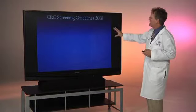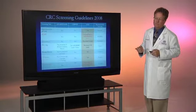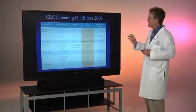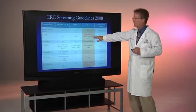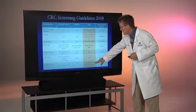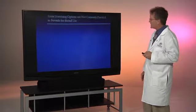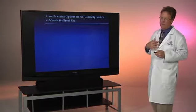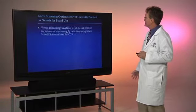And then finally, the ACG took it a little step further, and although they have some nuances to what they recommend, they basically took these tests and broke them into cancer prevention and cancer detection. They recommended the immunochemical fecal occult blood, the FIT test, as the preferred test for cancer detection, and the colonoscopy as the preferred test for cancer prevention. So all those guidelines are different. What should we do in Nevada? It is a little bit confusing. I think if you really think about it, it gets a little simpler.